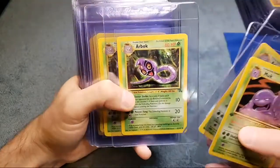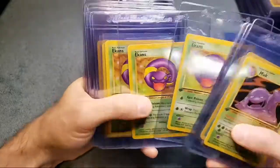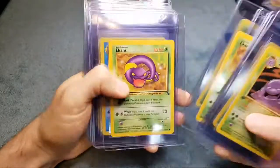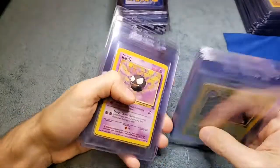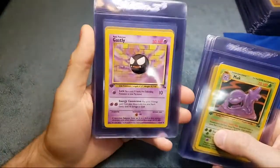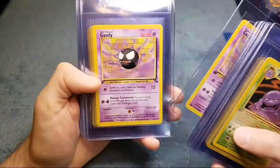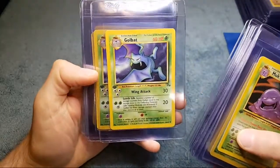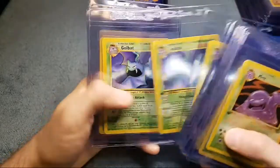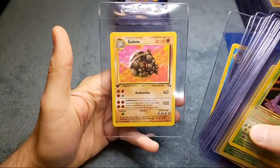We got Arbok. So these are all uncommons. We're going to have quite a few of these because I just opened so many. We got Ekans. We got 5 of those. Cloyster. The last time I graded these, I think earlier this year, I had a bunch of them. They all sell so fast, especially if you price them good. These first edition stamp Fossil cards. I'm assuming the Jungle and Rocket are all going to be the same. They sell. Golbat, he's an uncommon. I got 5 of those, which is crazy. We got Golduck. We got Golem, another uncommon.